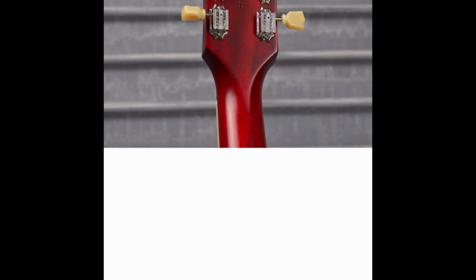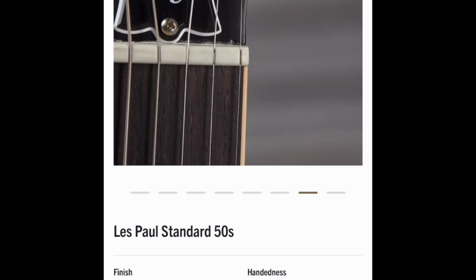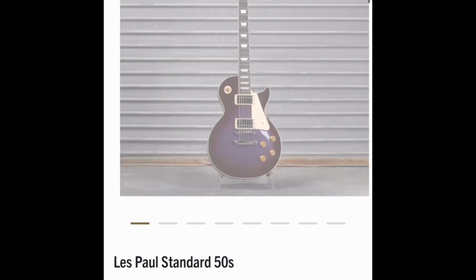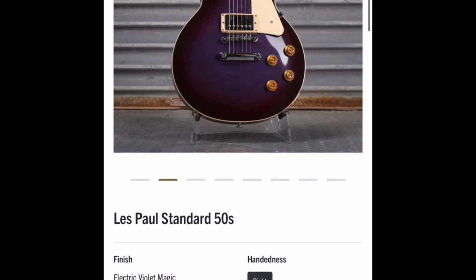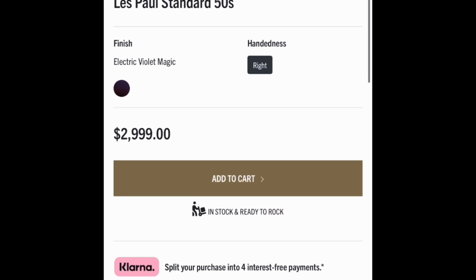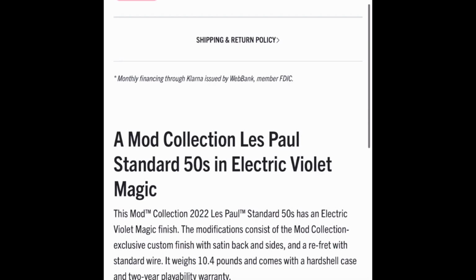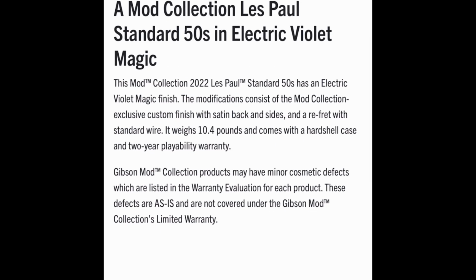Okay. Boom. Close up. Almost looks like finish checking. Okay. Nice case. Yeah, I kind of like this one. $3,000 Les Paul Standard 50s. Electric Violet Magic. It's a 2022. Woo! It is a chunky monkey.